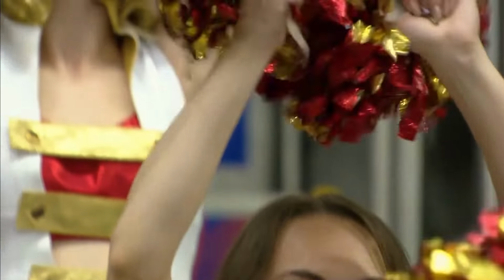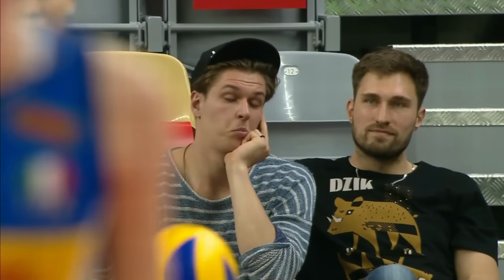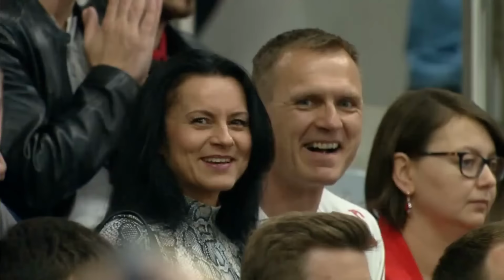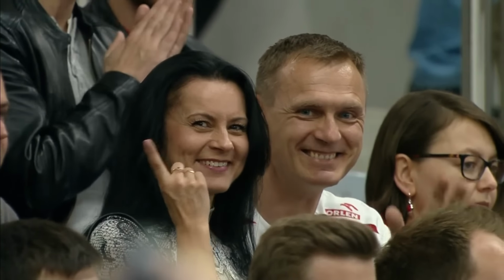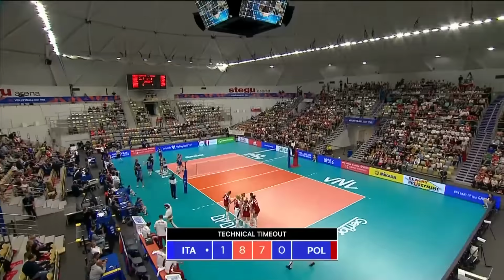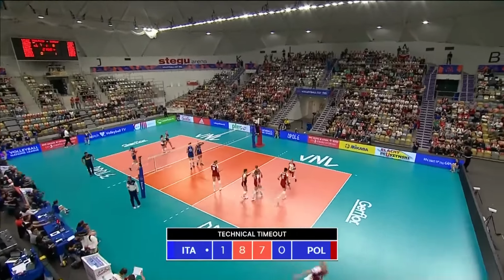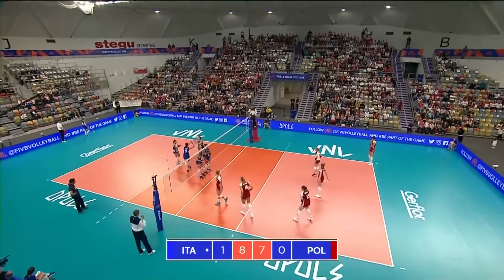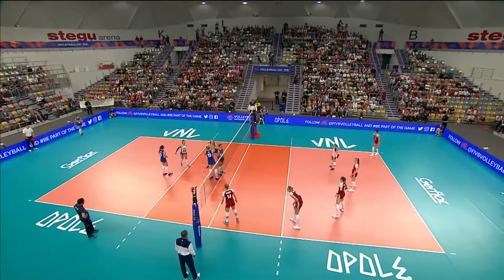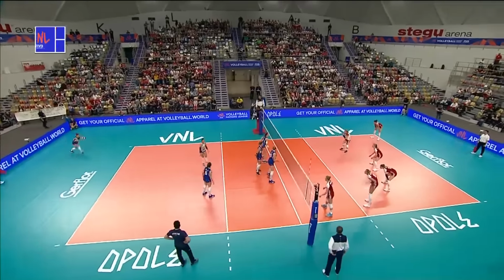I'd say the coach is telling his players they need to enjoy it more. They'll obviously be feeling the pressure of playing a big match, a big VNL match on home soil, with a lot of expectation here in Opole from the home crowd in the Stego Arena. Certainly not out of this second set yet. They trail by a point as the two teams return to the court for the restart after the first technical timeout.